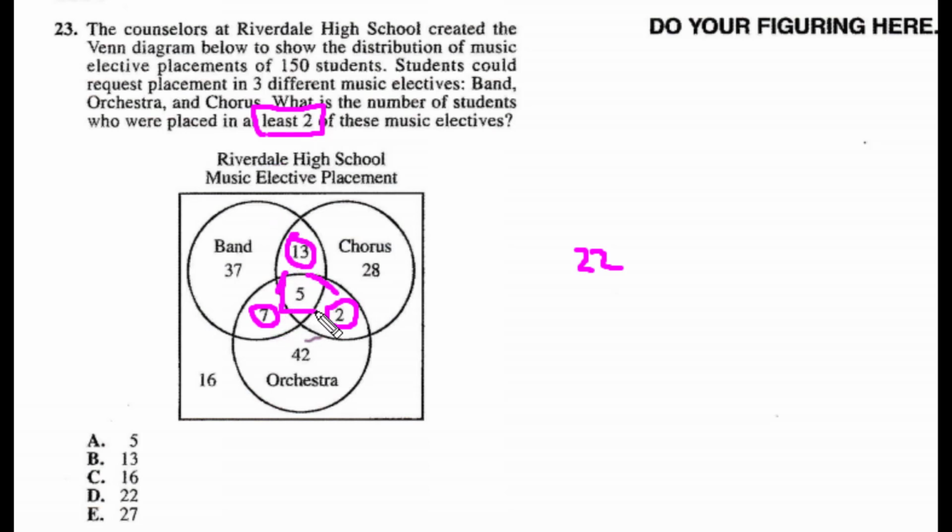So now you see in the middle, this is the overlap between all 3, band, choir, and orchestra, right? So you have to add in the 5. 22 and 5 is 27, which is going to give you answer choice E.